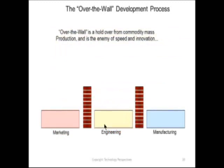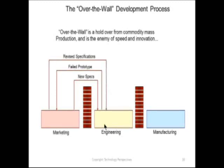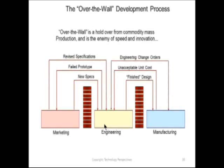So most product development goes through a process which you would call kind of throw it over the wall. Marketing finds an opportunity, explores new markets, and they give some engineering specs to the engineering department, and then because of problems with prototyping and being able to maintain the tolerances or whatever, that gets thrown back to marketing, and they revisit that and give them revised specifications. When they finally get a design that they're satisfied with, they throw that over the wall to manufacturing, and then because of unit cost, it gets thrown back for modification and engineering changes, and finally, if we're lucky, it launches.